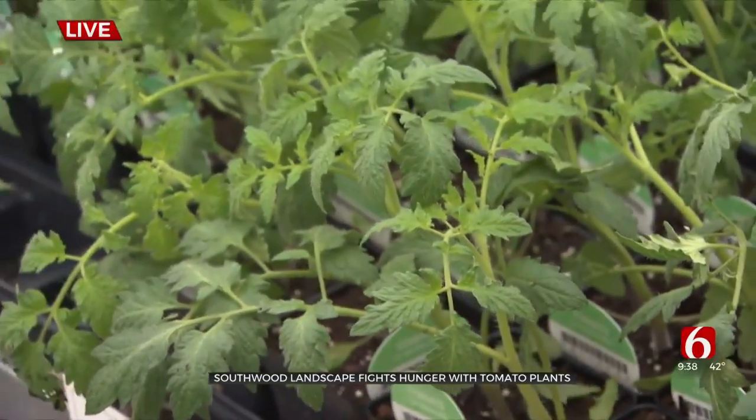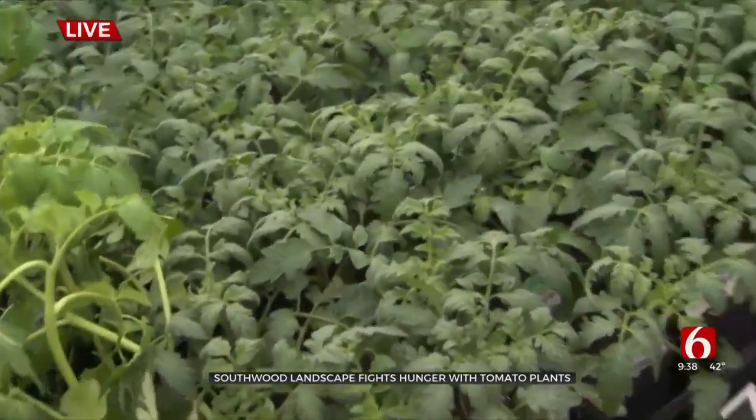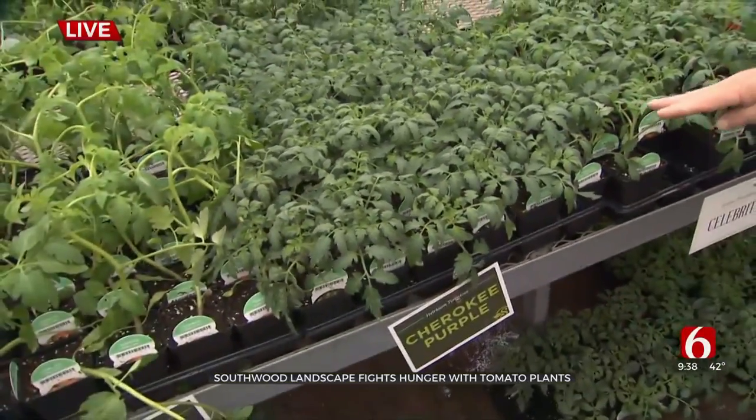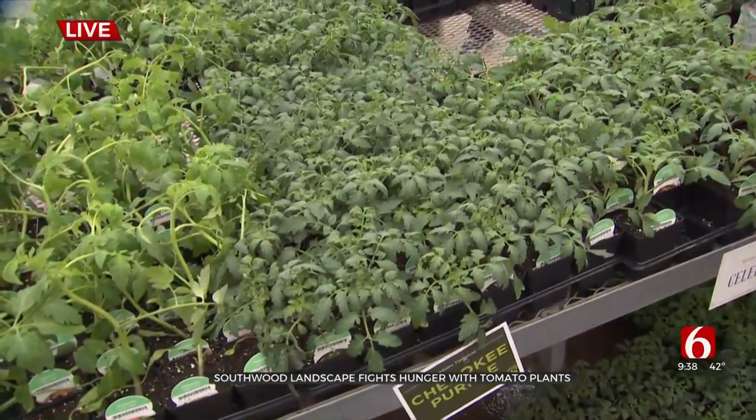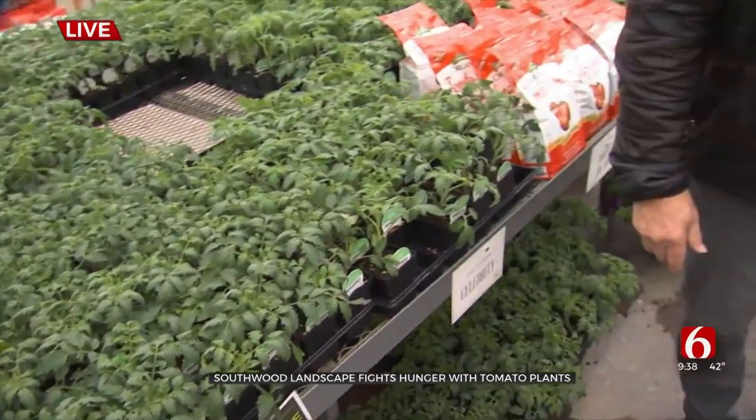Like Cherokee Purple is an heirloom. It's an old variety that people absolutely love. These will go quickly. Sweet 100s are the classic little cherry tomatoes that are very prolific, easiest to grow, and those will likely go pretty quickly too. Romas, like the San Marzano or the La Roma, are a paste tomato, great for sauces. Those tend to go pretty fast too.